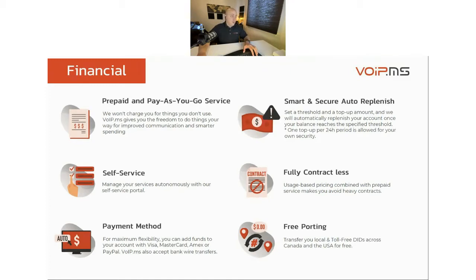We support a lot of payment methods: Visa, MasterCard, Amex, PayPal, and also wire transfer. You can port your phone number for free across North America, so Canada and US. You can transfer your local and toll-free DIDs for free in more than, I don't remember exactly the percentage, but one of the largest footprints in North America.